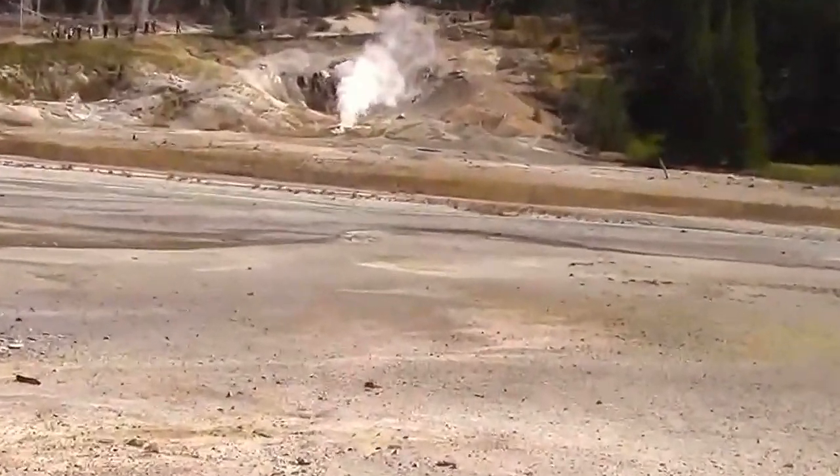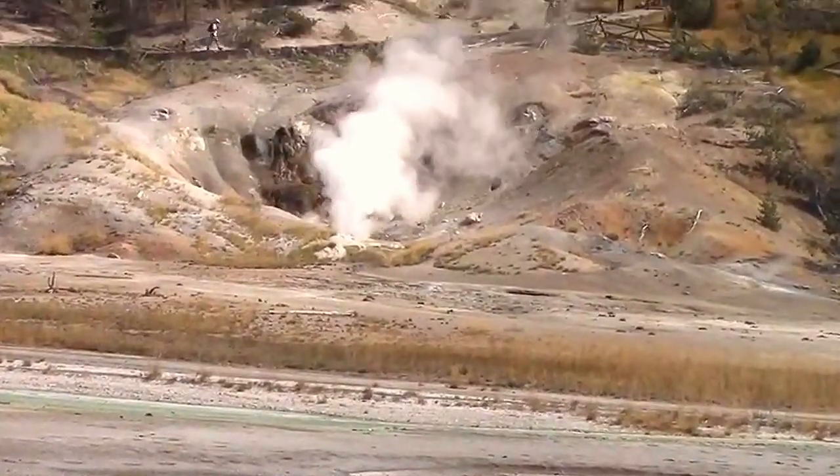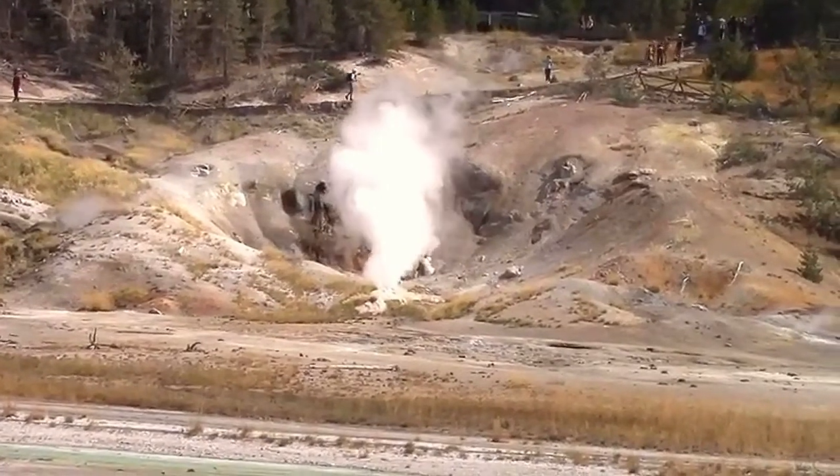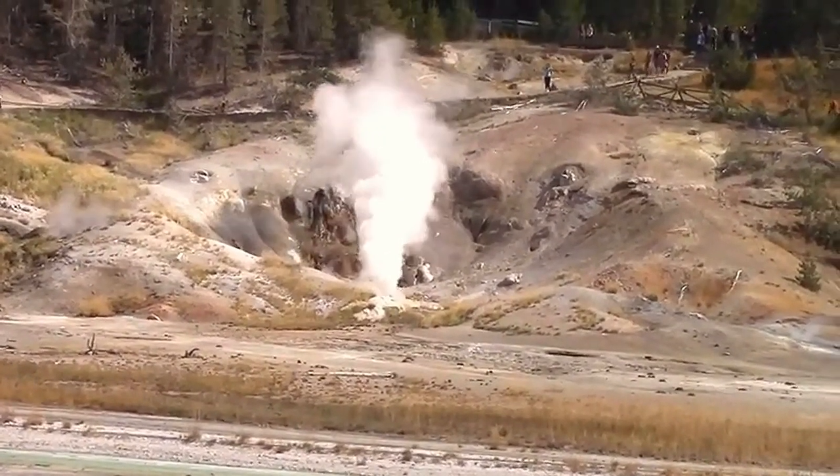I was just thinking about that fumarole. If it wasn't a park and you had a house here, man, you could stick a pipe in that thing and heat your house, have hot water, have all kinds of energy.